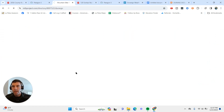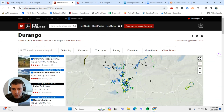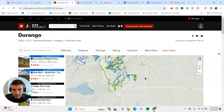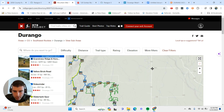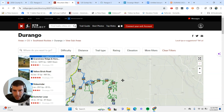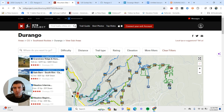Let's go over to our bike map and show you. On the bike map, I'm going to zoom in. Here is downtown Durango where all these trails are. And let me show you where we were. We were right here at County Road 234. The property's right here, and this is that road. You connect to all these awesome biking trails. You could literally bike into town from that property.